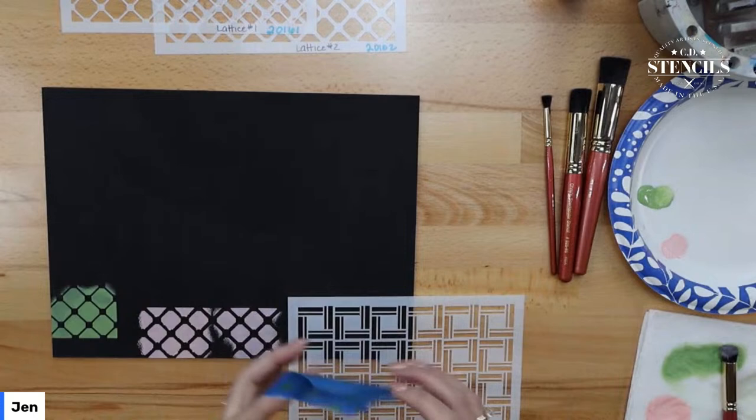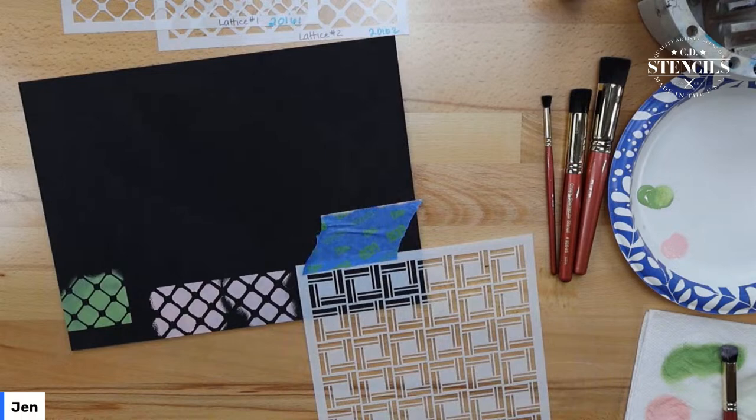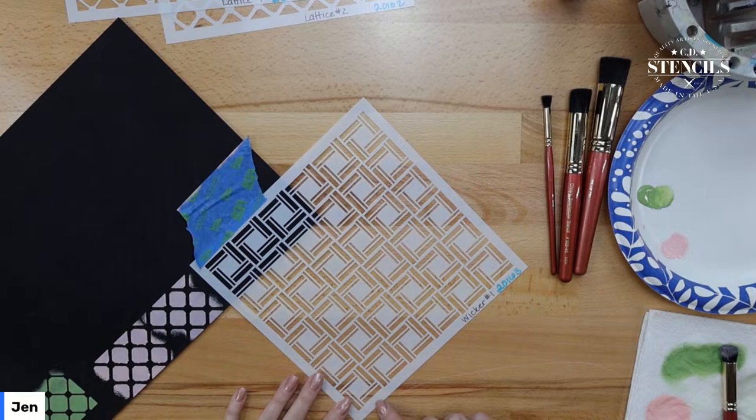It should be noted, again, just a reminder that our stencils will have the numbers engraved on them. They will not have my handwriting on them. They'll be engraved down at the bottom. It'll say CD stencils, and it'll have the year, 2024. And then I'll have a number like 09-20163 for this one.